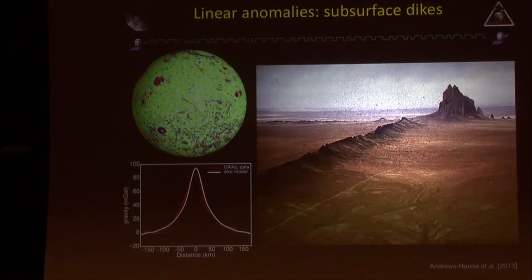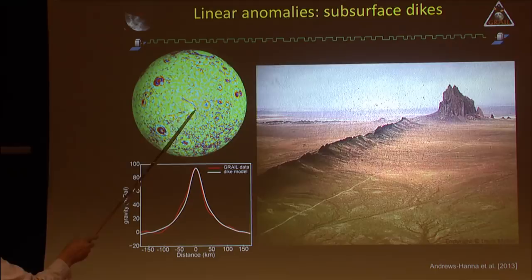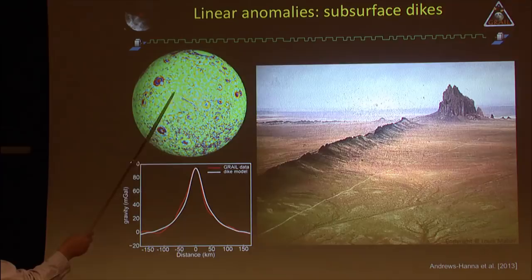Now, it isn't just craters that we saw. We did see, for example, we make a big deal of this. Here's a dike. This is a gradient map of the Bouguer gravity. We see a dike here. We think that, and we can match it. You know, this is the gravity observed and a dike model. So we think we can match it pretty well. This is, we think, an intrusion of dense lava that at one stage, this is an ancient feature. We don't know how ancient, but certainly predates most of the craters on the far side. It's an uplift of dense lava underneath the surface of the moon.